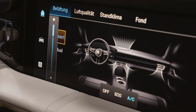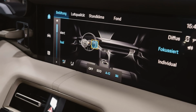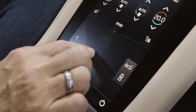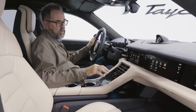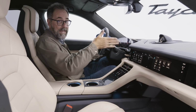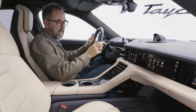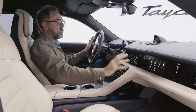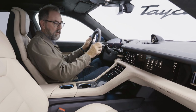But also, if you notice these vents, they don't have any grills that move. That all happens deep in the dashboard, and you can use a mode here to select dispersed or concentrated, or you can drag your finger around to aim them right at your face if you like that, or your hands if you like that. So this is a really useful use of touchscreens, and they're kind of spread around the cabin for a whole bunch of different purposes.